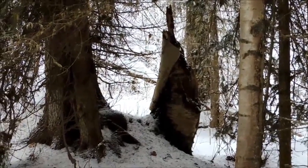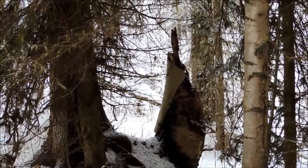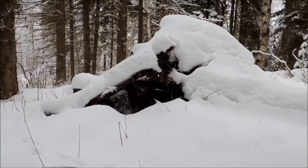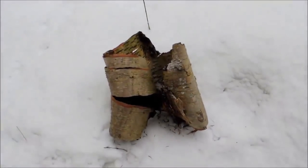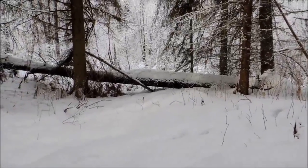Look at all the bark on the dead tree. There's lots of salvage wood here. Lots of places to build a fire. And lots of salvage for fire. And lots of places to sit.